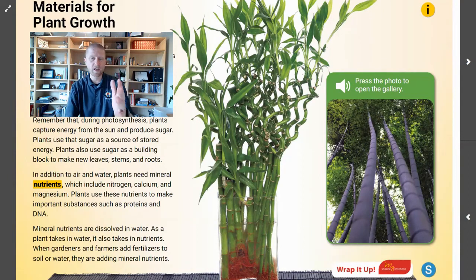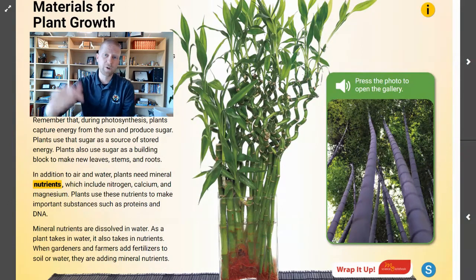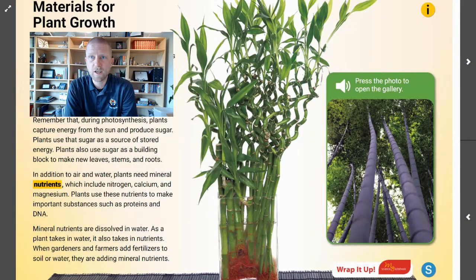So the question of the day, scientists, is where do you think plants get the materials they need for growth? We're not talking about where plants get their energy from, because we know that plants get their energy from the sun, which they create through the process of photosynthesis. But today, our topic is where do plants get the materials they need for growth?